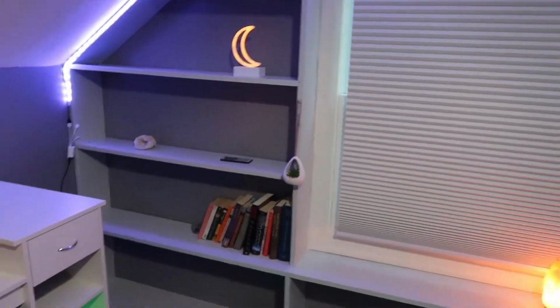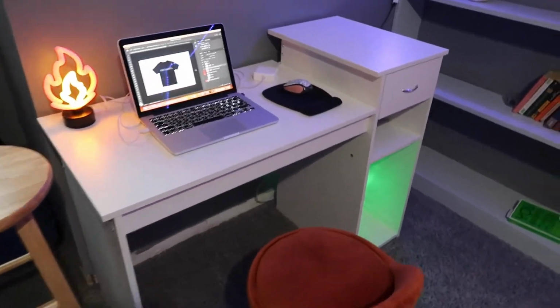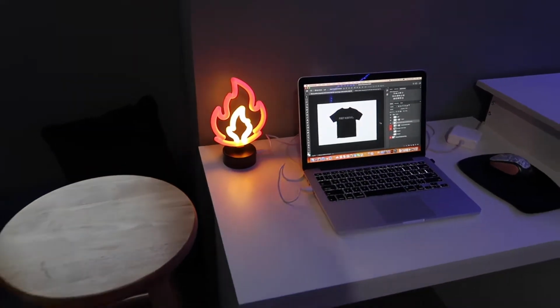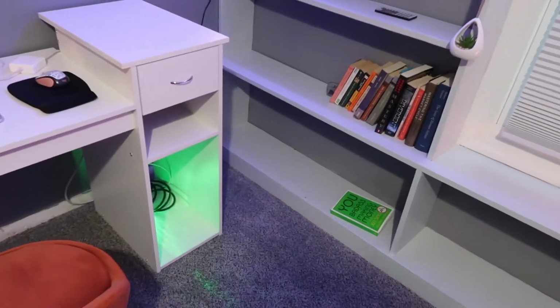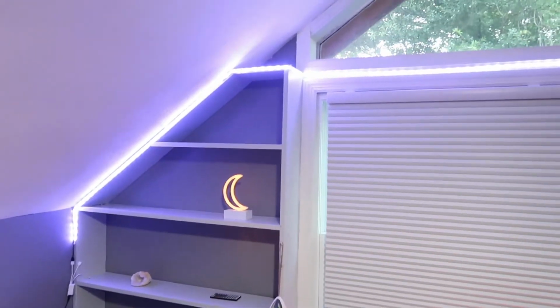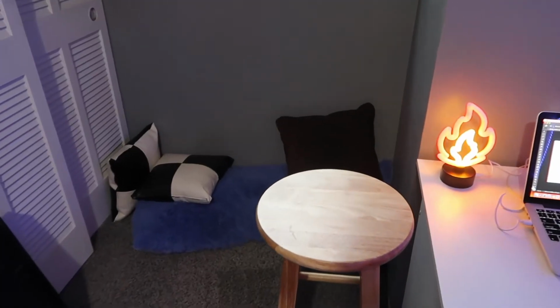I like it. The next thing I added was a desk here. It doesn't have a lot of decorations on it yet, except for this emoji fire light that I got from Target, and I have a light in there to give a light up look, cubby look. I'm gonna show this room with the lights off so that you can see that. Over here, not too much going on.